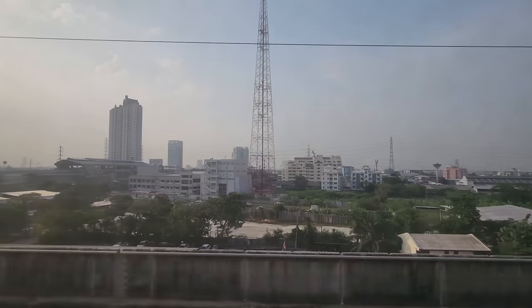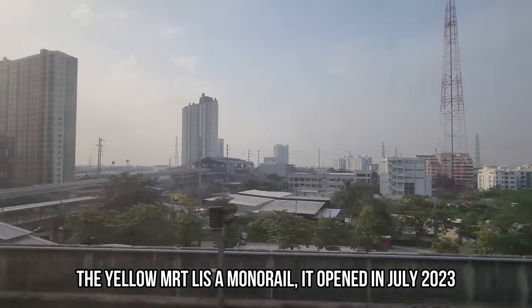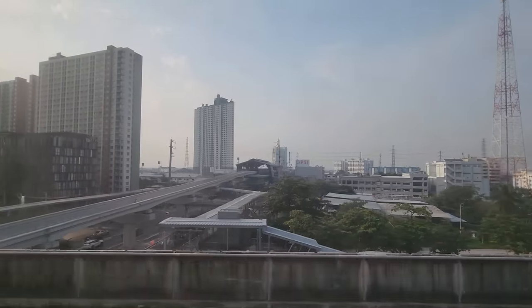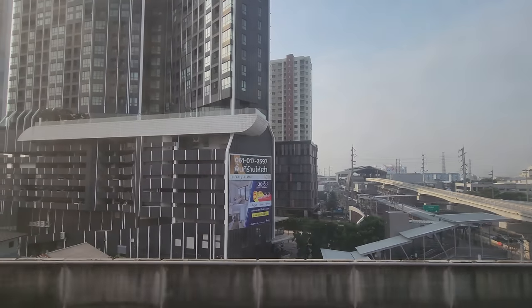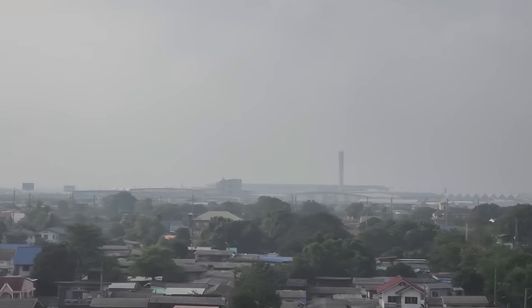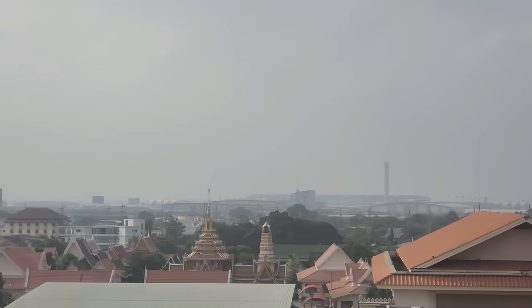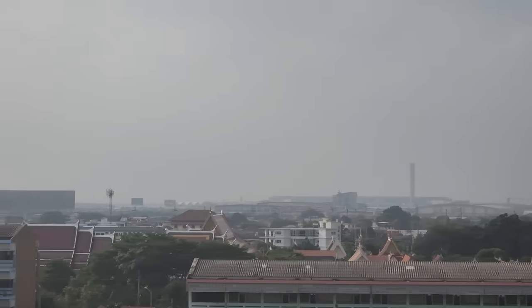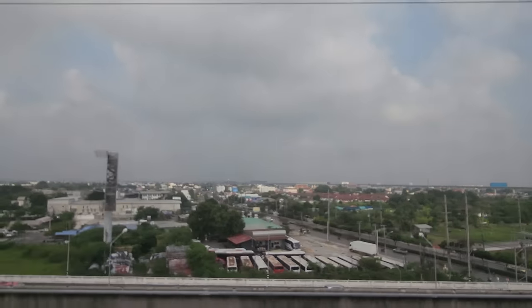So here is Makkasan. You can connect with the yellow MRT line. Passenger can connect to the MRT yellow line at this station. Attention please.